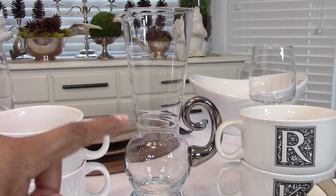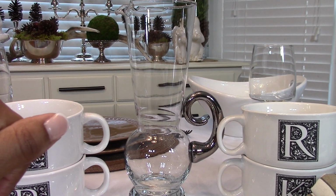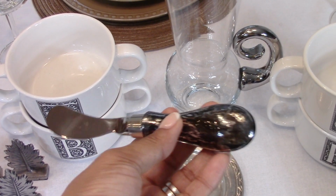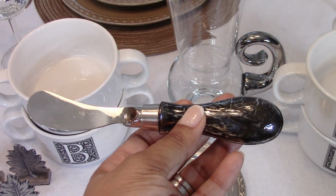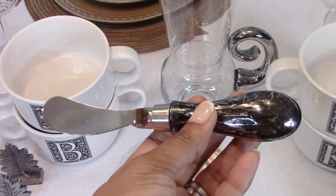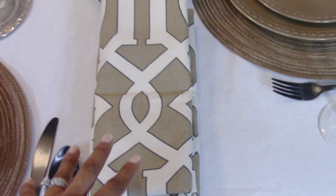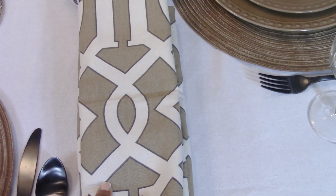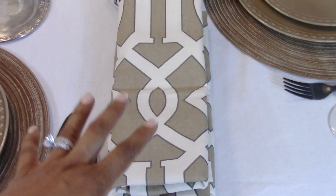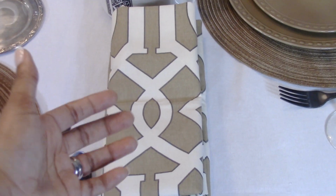This beautiful carafe here, I picked up for $7 from HomeGoods many years ago. I also would add this spreader. This is actually part of a cheese set, a 4-piece cheese set that I picked up years ago on clearance for $8, and since there were 4 pieces in there, I just counted this as $2. This little silver plate came from an estate sale for $1. And finally, you know I love to use fabric to switch things up. I have 4 napkins here, and that's going to be $4. My mom made these napkins for me by using some of the fabric that I had in my fabric stash.